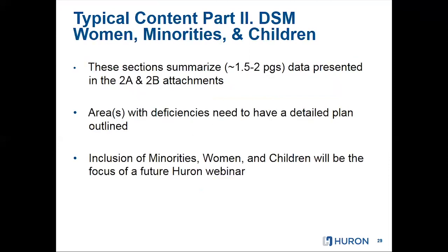Likewise, for parts 3 and 4, women, minorities, and children in clinical research, these sections summarize the data presented in attachments 2A and 2B that Anita mentioned earlier. Of note, the NIH maintains a policy that children are individuals under the age of 21. However, the center may defer to a state definition. It's important to define which definition is being used for the presentation of this data.